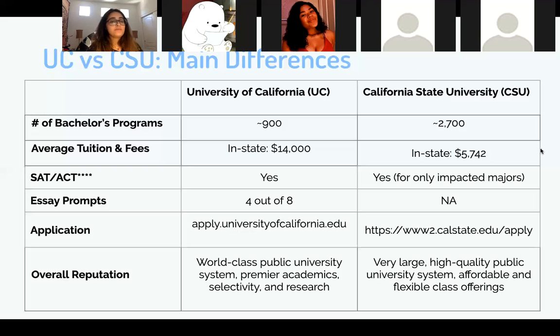Again, there isn't a better university. There's not a better option. It's right person, right choice, right major, right school. So it all depends on the person and what you want out of that school. But overall, UCs are known to be world-class public universities. A big majority of people claim that UCLA and UC Berkeley are considered public Ivy Leagues. That's how high their education system is. We have premier academics at the UC level. We are known to be very selective when picking our students, and almost every single UC is known for its research. Cal State universities are very large. They are high quality public universities with a very good education system, and they're known to be affordable, which is great, and they have flexible class offerings compared to UCs.